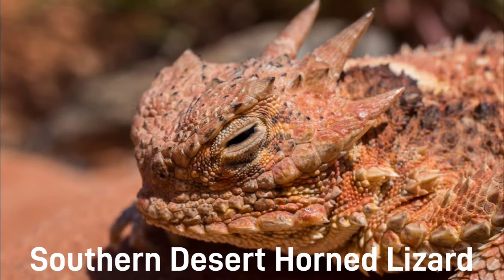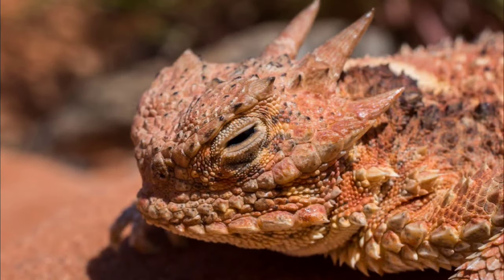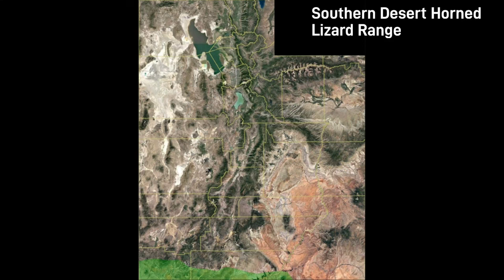The southern desert horned lizard is a subspecies and lives just in southern Utah. The best way to distinguish this lizard from the other desert horned lizard is primarily by the range that it lives in, and also it tends to have more of a reddish color.